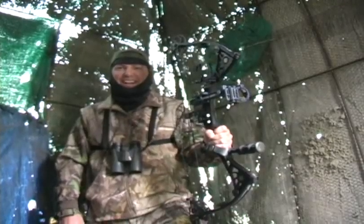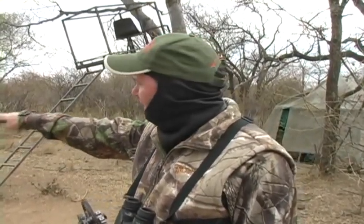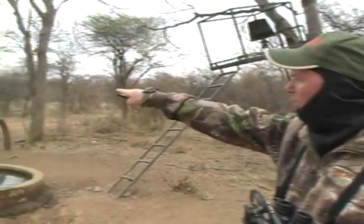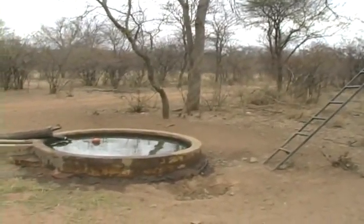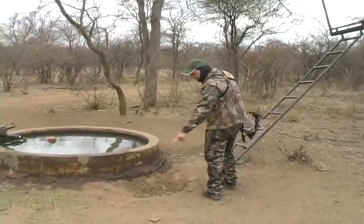That's my first African animal. That's outstanding. Thank you. Set this bow down. We're going to go track the Impala I shot. I can see water because when I shot him, he jumped into the water tank and then jumped out. So I can see where the water goes off here. I'll walk over and see if there's any blood. You see water splashed all over.